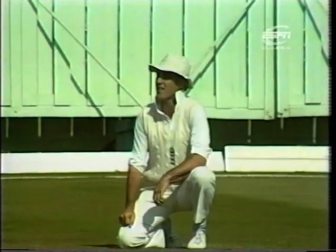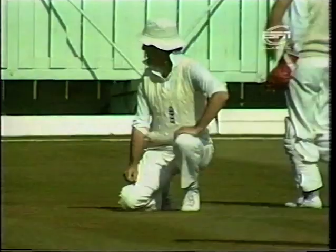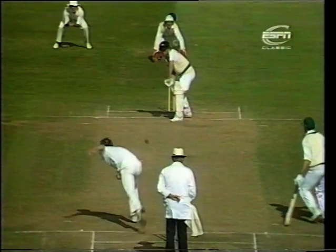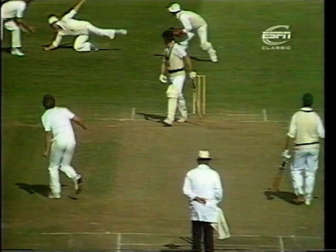I'd just about give that as a chance, I think. It darted alarmingly off the seam and went very, very quickly past Brearley's right hand. Good piece of bowling, this. Just left Kim Hughes. Edge and just about carried. Very difficult, low down to the right.